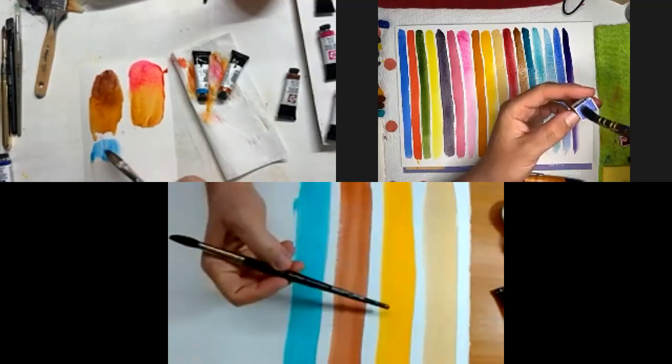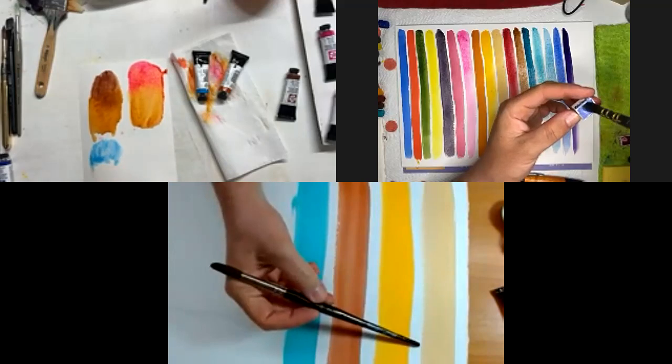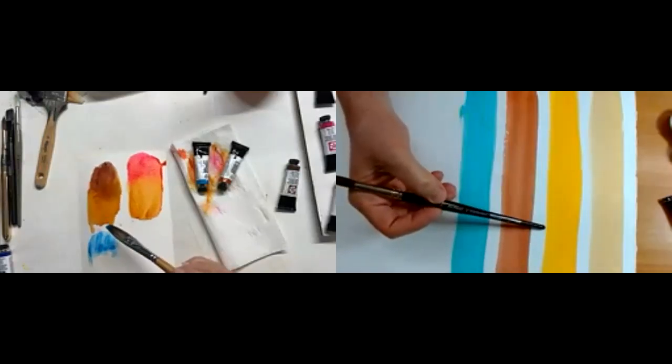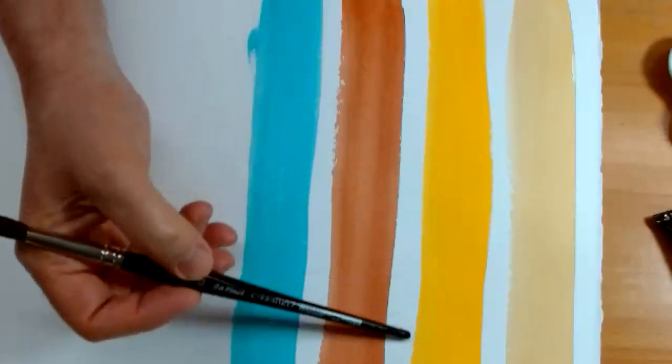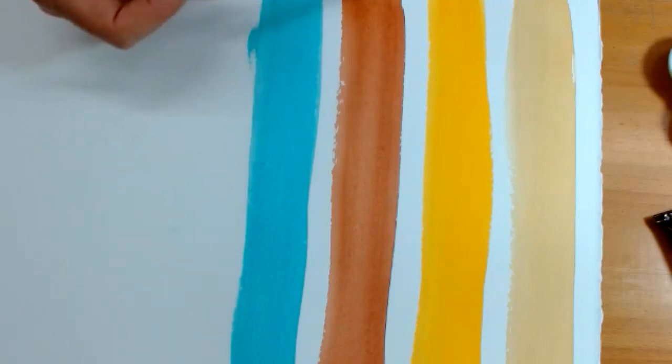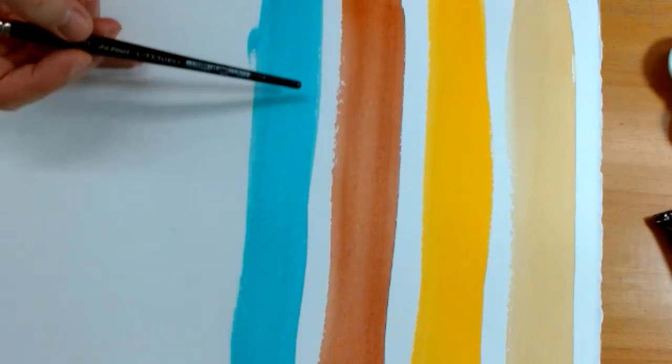So here we have, you're welcome. This is the burgundy yellow ochre, and this is the new gamboge. Here in the US, that's like school bus yellow. It's a pretty color. This is burnt sienna, and this is the cobalt teal blue, very, very popular.